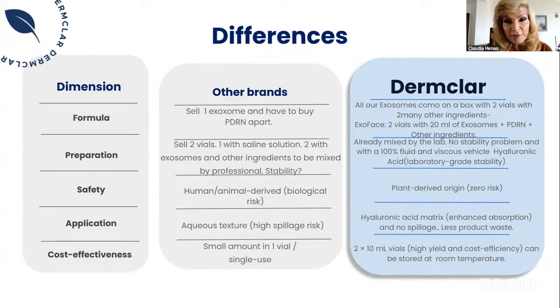Safety. Human, animal derived might have, we don't say they do have, but they might have biological risk. We want no risk at all, with plant derived origin, zero risk. On the application, other brands present aqueous texture, high spillage risk. You put it on your face and it just rolls down all the way. And we looked out for your economy. We don't want you to lose products. So we present our exosomes and all the rest of the ingredients in a hyaluronic acid matrix with enhanced absorption. You know hyaluronic acid is wonderful for the skin, but at the same time, there will be no spillage, less product waste.